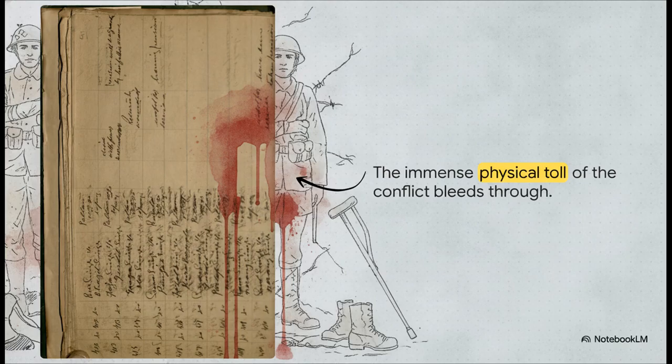These men survived the war, yes, but their lives were forever altered. The ledger doesn't tell us if they lost a limb or suffered from a gas attack. It simply recategorizes them from an active asset to a pension liability.